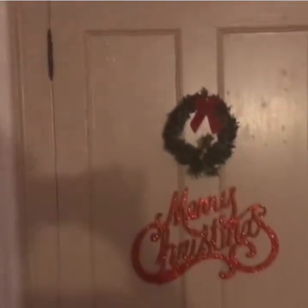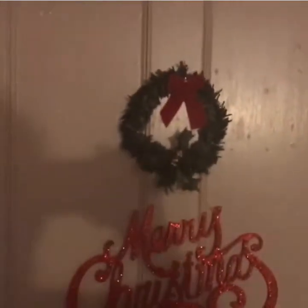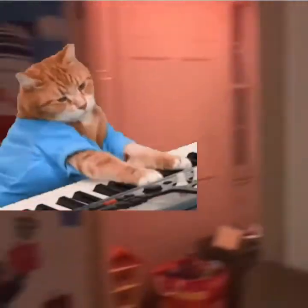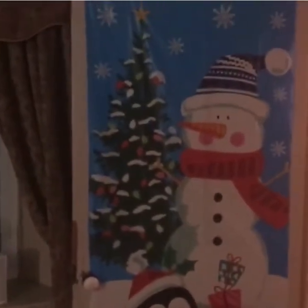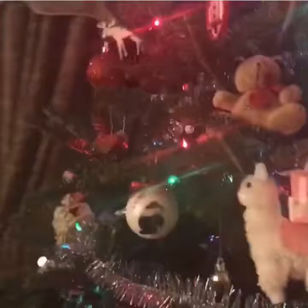We have a little wreath and a little Merry Christmas sign here above our little keyboard that Gabriel plays all the time. He loves to play. And for us, we have our Frosty the Snowman and Mr. Penguin. That's another Dollar Tree thing that I get, and I put it on the door. Got my little candle going in the window here. It's glowing. And we've got our tree now.